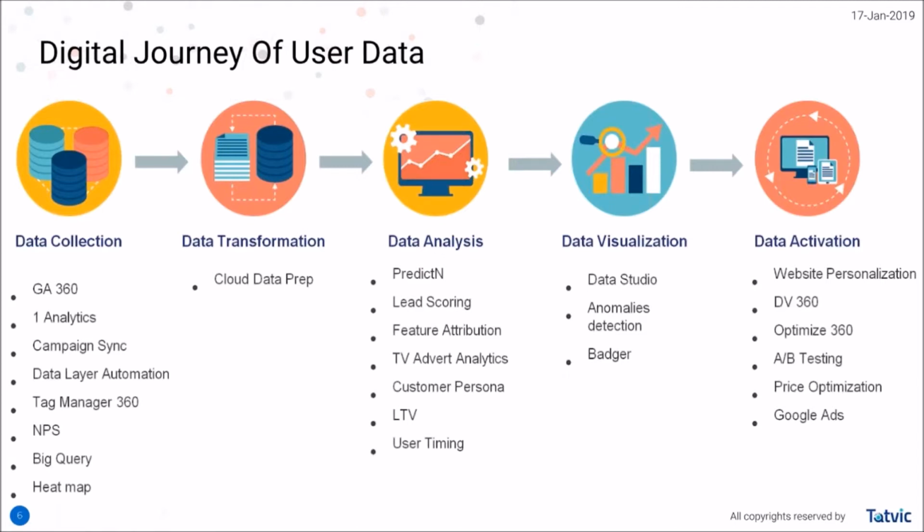Data and Visualize 360, which is one of the fantastic tools by Google for display and video ads. It connects around 70 exchanges of the world and can get your display and video advertisement to any user at any time. So this is the 5-phase journey where Tatwik helps clients with its different consulting expertise and its solution.